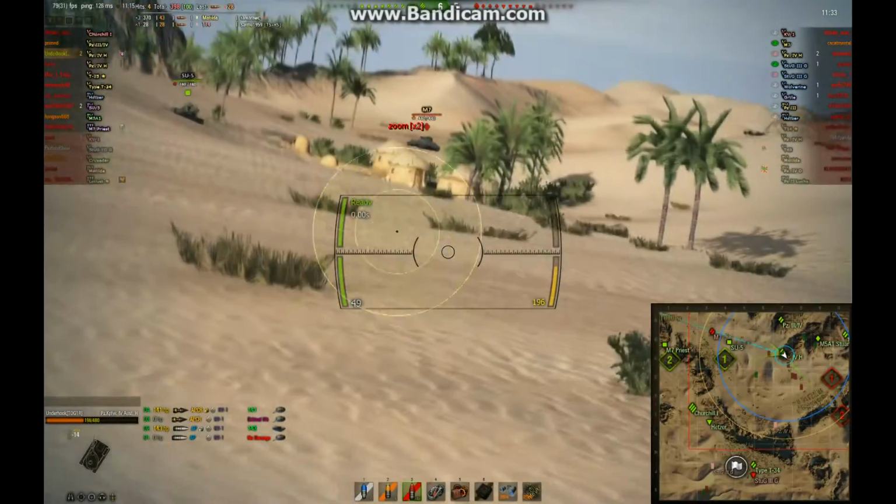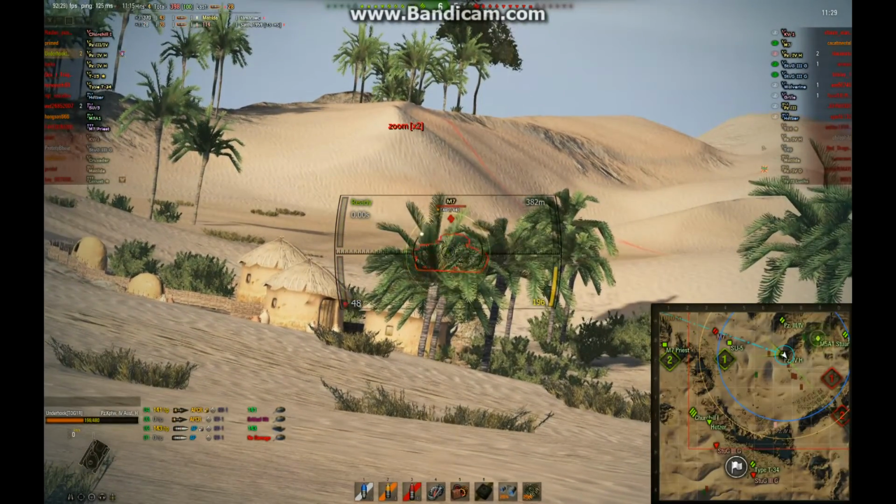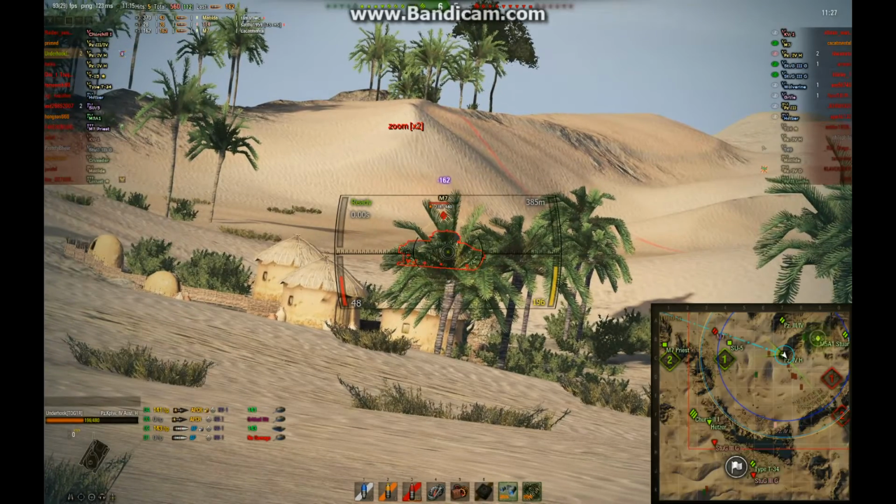Look at this M7. So he is 391 meters away, and we've got a hit there.